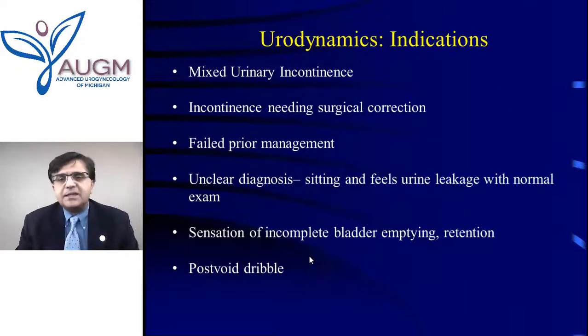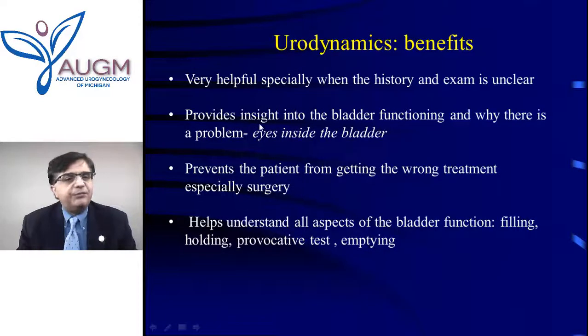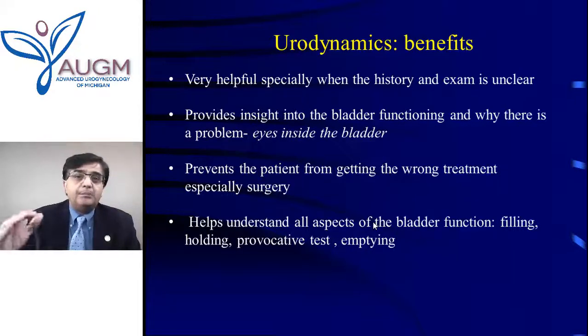So urodynamics gets us insight into the bladder. So that's very important. It helps us, especially when the history and exam is unclear. It gives us sort of like eyes in the bladder, because now we can see the pressure recording of the bladder and the urethra, like an EKG test gives us that information. It prevents us from making the wrong diagnosis, and it also helps the patient understand, because now when you look at it and you say, what I've got is got to go, and it comes out, and then you look on the paper and you see how the bladder contraction went up, then you say, oh, I understand why it happened.